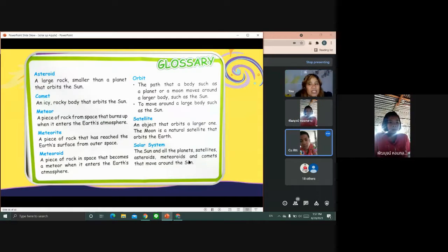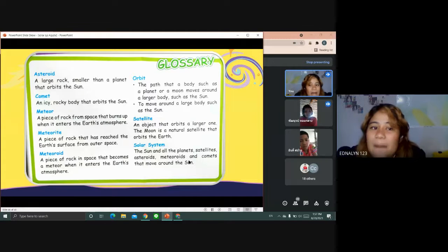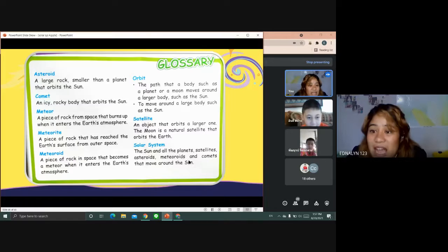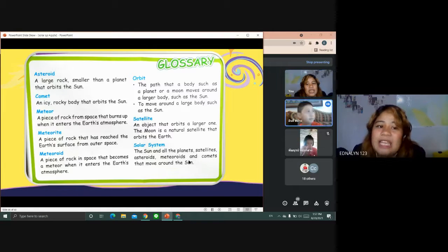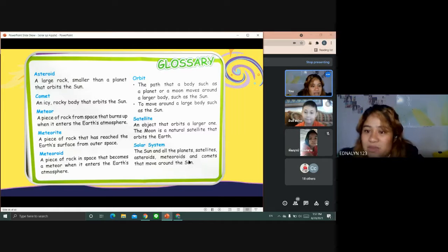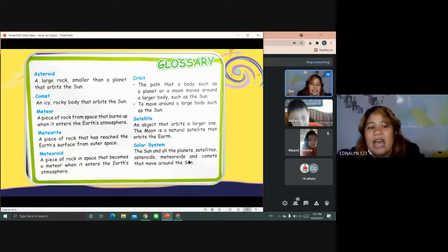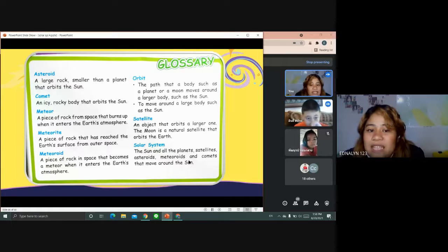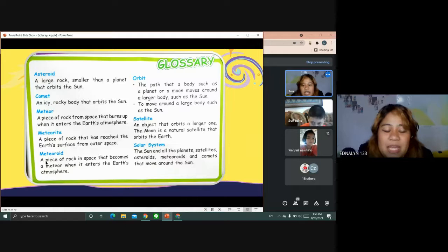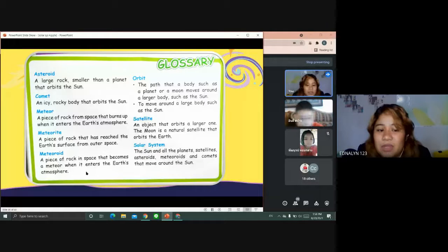Teacher Sasa will read to you. An asteroid is a large rock smaller than a planet that orbits the sun. A comet is an icy rocky body that orbits the sun. A meteor is a piece of rock from space that burns up when it enters the Earth's atmosphere, or the shooting star. A meteorite is a piece of rock that has reached the Earth's surface from outer space.